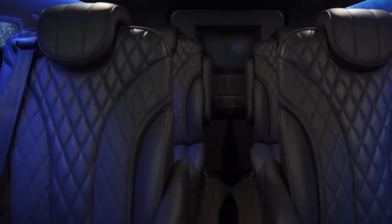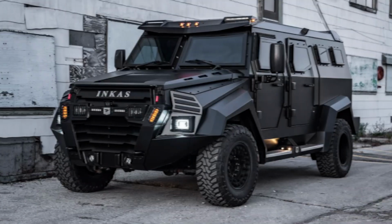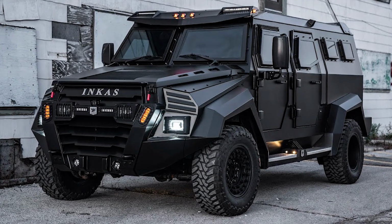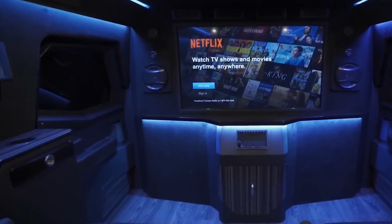Its length is 19.6 feet, and its engine produces 330 horsepower. The interior is roomy and comfortable, accommodating a maximum of 6 passengers. It is equipped with reinforced treads and BR6 level armor as standard equipment.